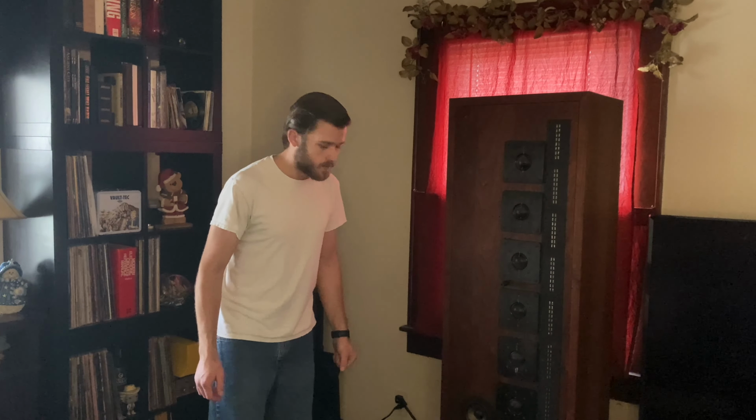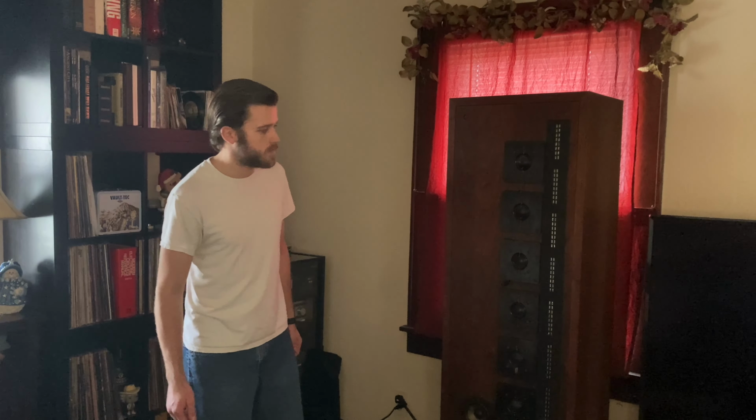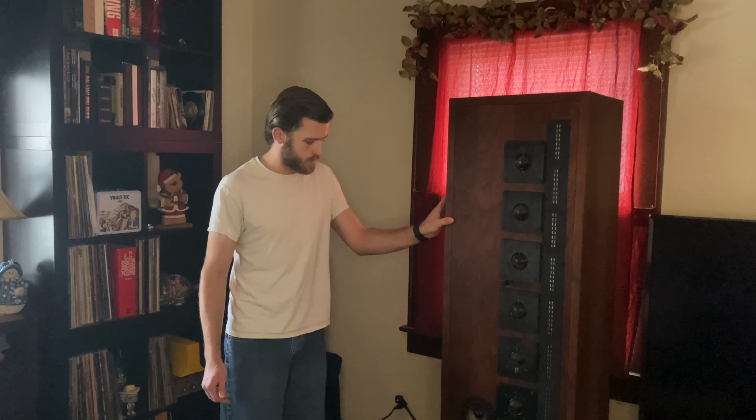I'll start with the speakers since they're the most prominent thing in the room. They are 5.5 feet tall, 150 pounds. They are the Infinity Quantum Line Source 1s, designed by Arnold Nudell, and these, I believe, are circa 1976. So they're a good 40 years old. Well, heck, going on 50 now.